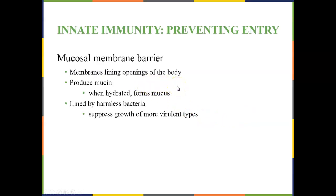We also have a mucous membrane. Mucous membranes is the layer of tissue that lines all of the body openings that are open to the external environment but are still moving inside. And mucous membranes produce mucin, which is a chemical that, when hydrated, forms that mucus, and mucus typically keeps bacteria from being able to replicate.